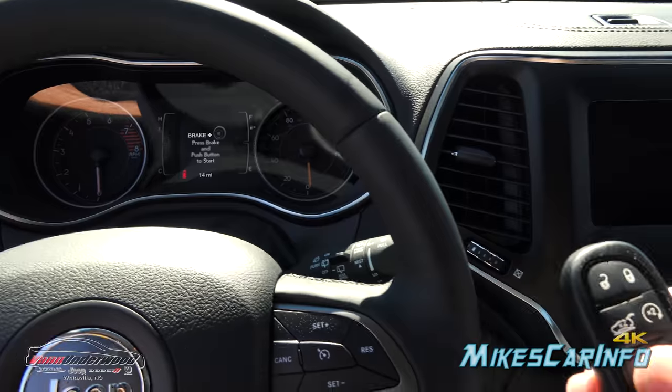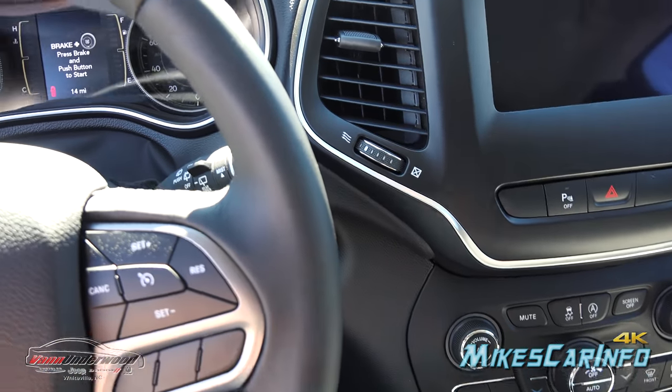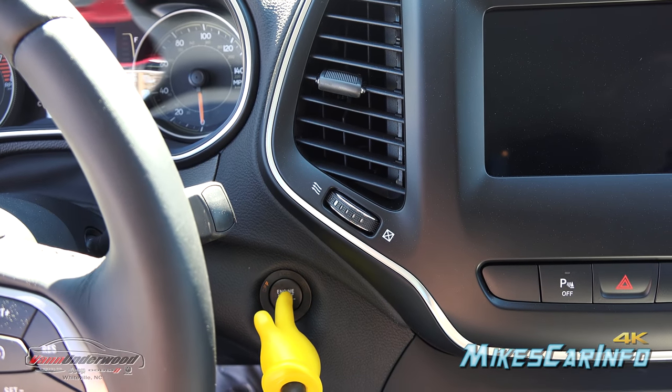As long as you have the key inside the vehicle, it can be in your pocket, in a bag, or just sitting here in the console. You put your foot on the brake and push this button to start it.